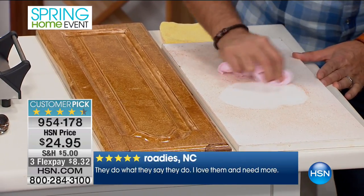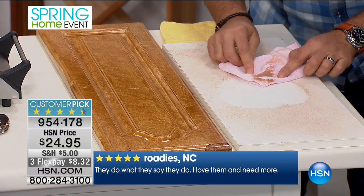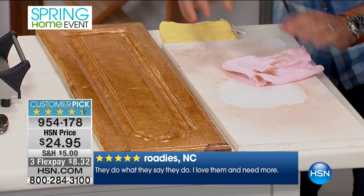And you know, Corian in this case is not just a smooth surface. It's dimpled. It's getting into all the nooks and crannies. It's pulling every last bit of that makeup off of there.